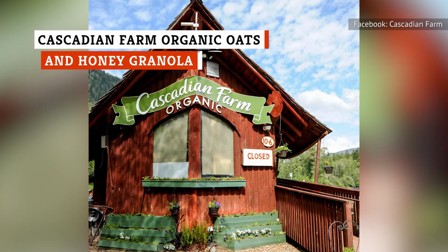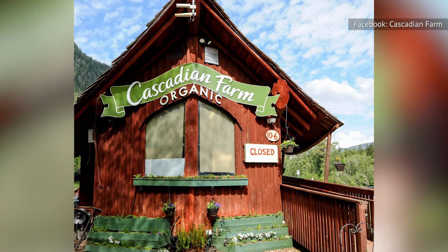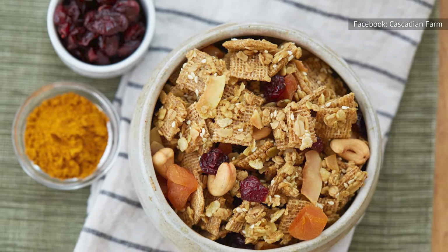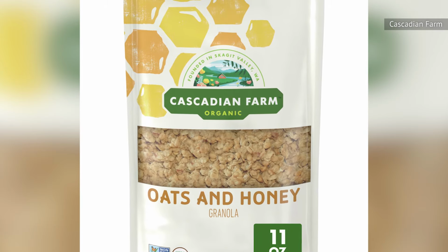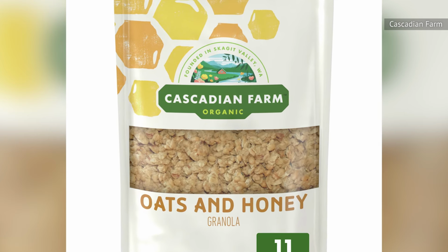Cascadian Farm produces a wide variety of organic snacks, such as cereal, granola bars, and frozen berries, all of which are made from ingredients grown the old-fashioned way. But that doesn't necessarily mean that all of its products are free from less attractive additions. Case in point, the organic oats and honey granola, a bag of mouth-watering crunchy oats coated in sweet honey just begging to be sprinkled atop a plate of chopped apple slices.